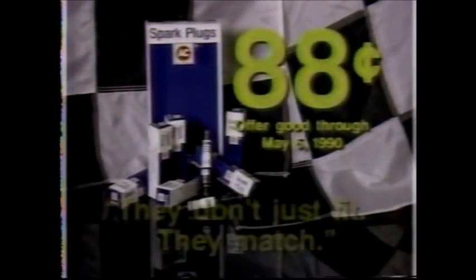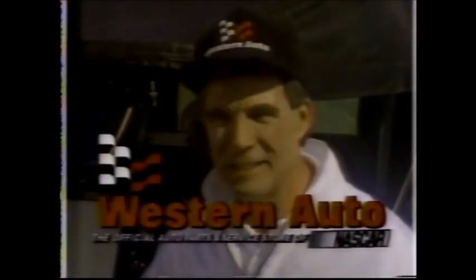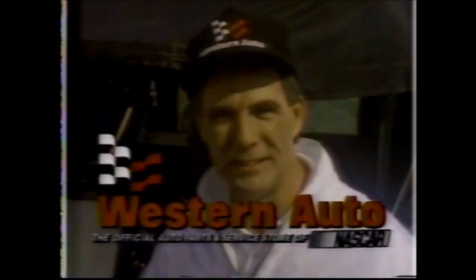In 1909, George Pepperdine founded Western Auto with a mail order flyer for Model T parts. Now, Western Auto has become the leader for auto parts and service in America. And today, Western Auto has joined Winston Cup Racing as the official auto parts and service store of NASCAR. This week at Western Auto, get AC standard or resistor spark plugs for just 88 cents each. Remember, AC plugs don't just fit, they match. Now it's official. Gentlemen and ladies, start your engines at Western Auto.